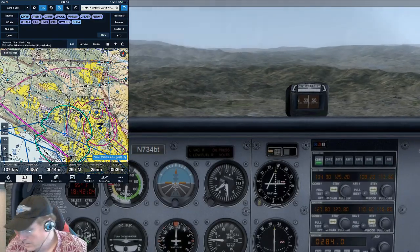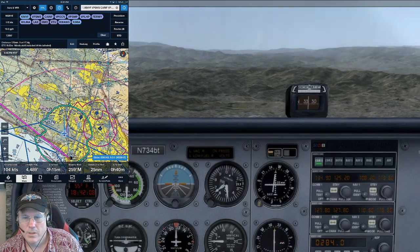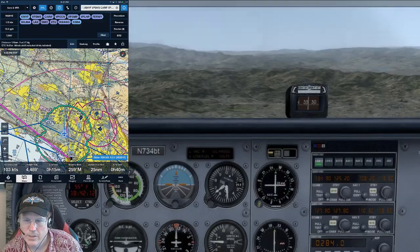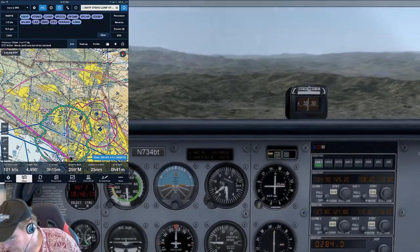All right, let's see what the course says. Okay, so course is, if you look on the top row, right-hand side, it says 255. So I'm going to turn to a heading of 255 right now.